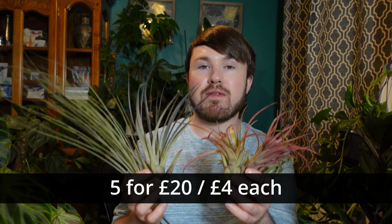So I got these for £5 for £20, so £4 each. Given the size of them, they are actually a very good price compared to what you might buy them individually online for, as you often get smaller ones online for a similar price. So I didn't really buy these for the bargain purposes either, not necessarily as plant bargains, just because I wanted to add that visual appeal to my own collection and also for making that future video. But I'm really pleased with paying £4 each for these.